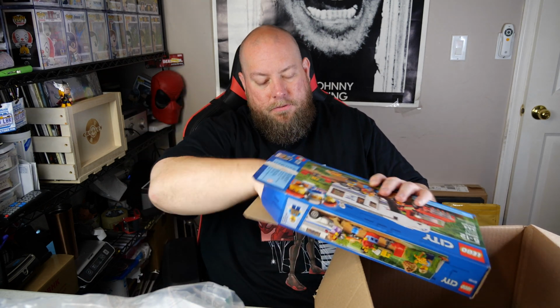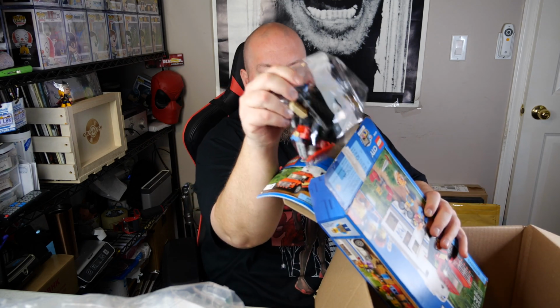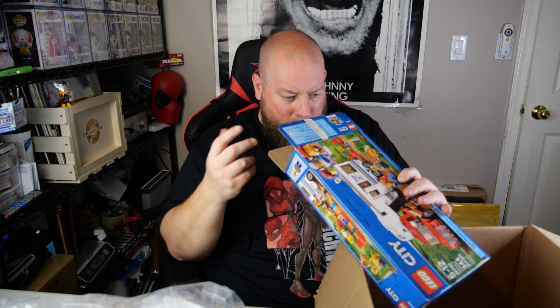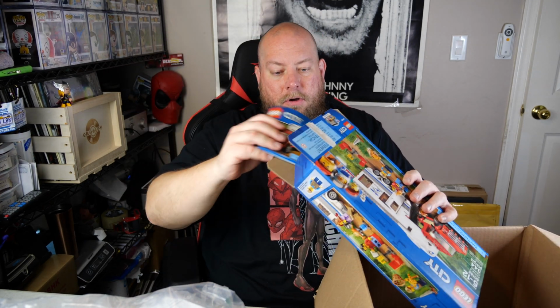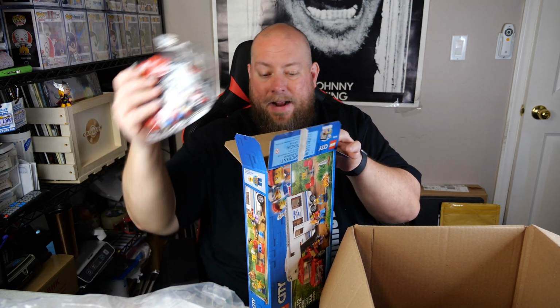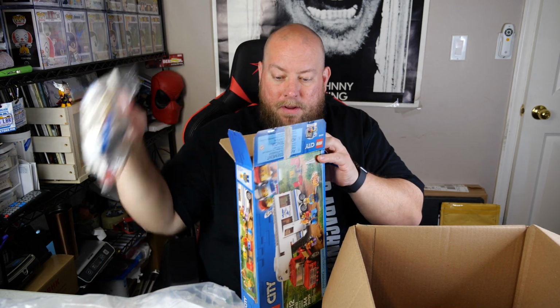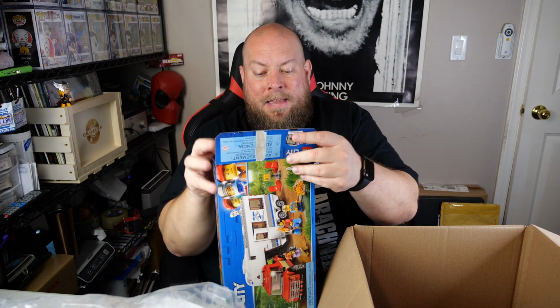First package. Second package. Third package. So all the packages, here's the instruction book. So all the packages actually are sealed. So it actually is 100% brand new. Just somebody opened it up and then they returned it. Legos inside are 100% factory sealed.